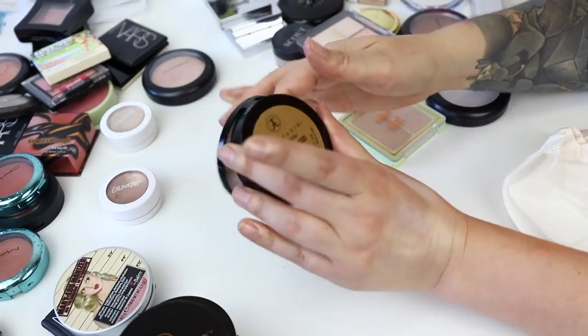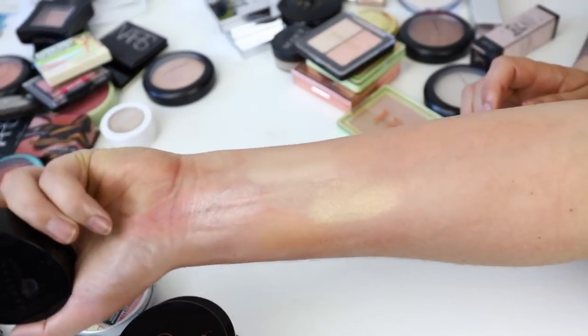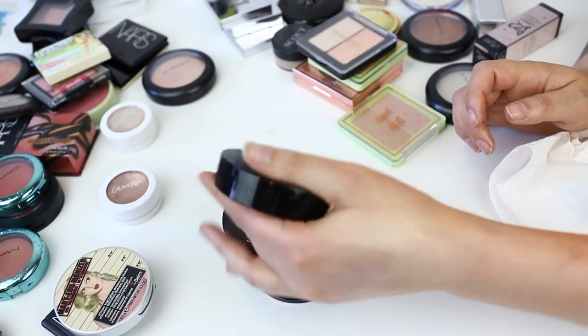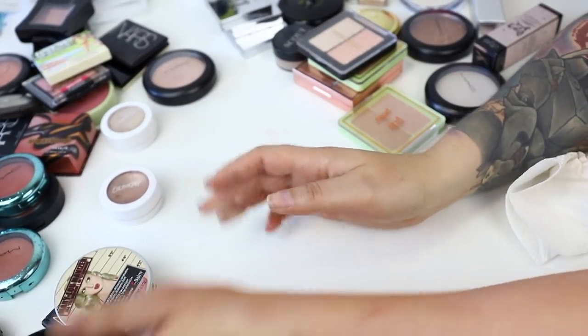And then I have, this was So Hollywood, which is once again a gold. So I don't need too many golds in my life. This one's very similar to the Amreezy highlighter. But I'm going to try these and play with these and decide if I want to keep them. So I'm putting them in the decide pile.